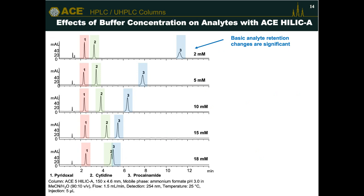We turn our attention to the effect of buffer concentration on analytes. Again, we're using an acidic HILIC stationary phase for this example. And we have a mixture containing 3 compounds, and we've started off by highlighting compound 3, which is procainamide. It's a basic analyte, and it appears to be well retained at a low buffer concentration of 2 millimolar. But as the buffer concentration is continually increased, as we make our way down the slide, you'll see the retention time is decreasing in the case of this basic analyte. I should note that whilst we're changing the buffer concentration, we're keeping all other parameters the same.